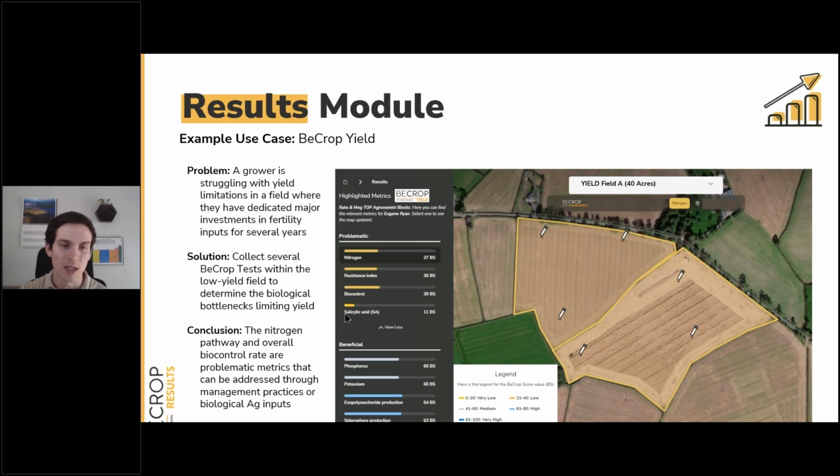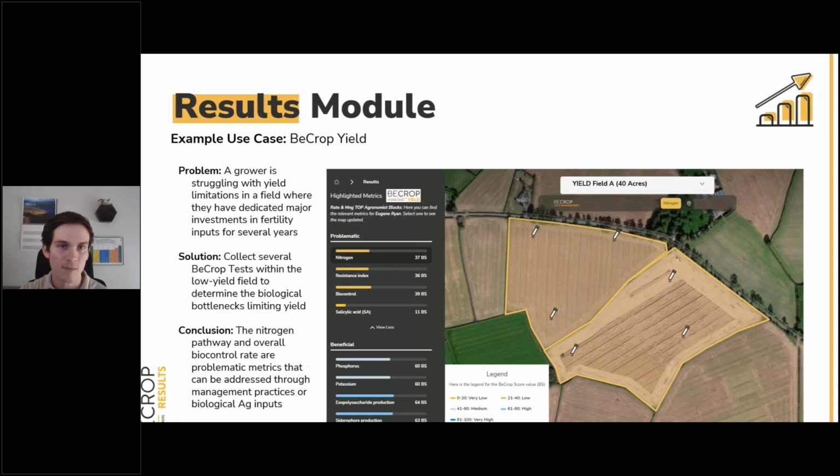So this can ultimately help you give the client a very clear visualization on how they can potentially improve their yield and inform their agronomic decision-making on management practices or biological ag inputs that can hone in and serve the right purposes to improve their yield.